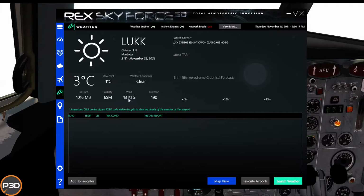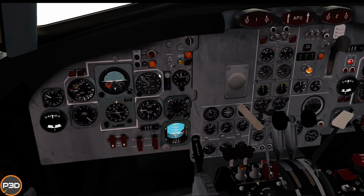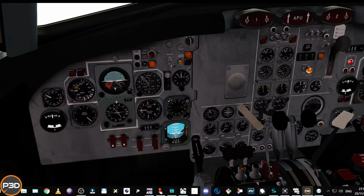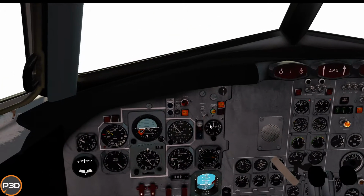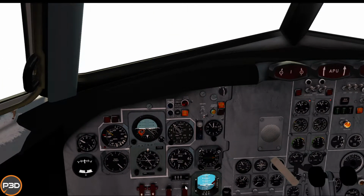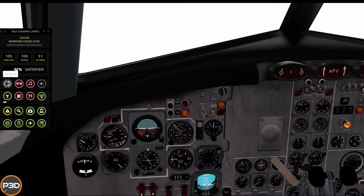That 13 knots is going to slow my plane down for the landing, so my landing speed will have to be higher than I thought, because we've got a headwind directly blowing us. We're landing 080. The wind's blowing in the opposite direction, which is what we want, but 13 knots, that's considerable. And the pressure is 1016 currently. Customers have been happy the entire flight.